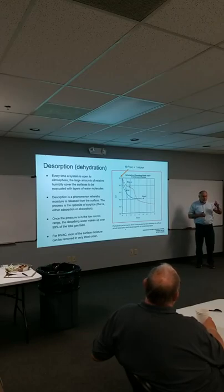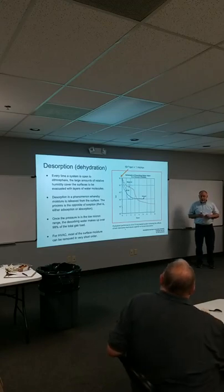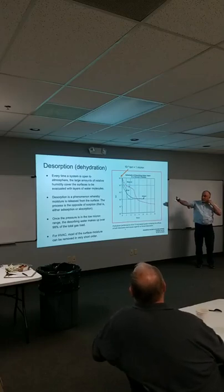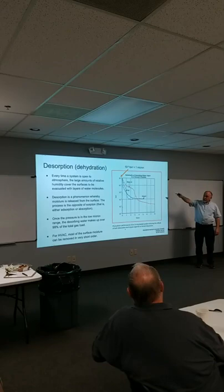It's like, literally if I took perfume and I sprayed it over here, in a second you'd smell it over there, right? So it travels from high vapor pressure to low vapor pressure. It's going to coat that tubing. And we have adsorption and desorption. Desorption is the process of breaking those water bonds from the surface, okay?